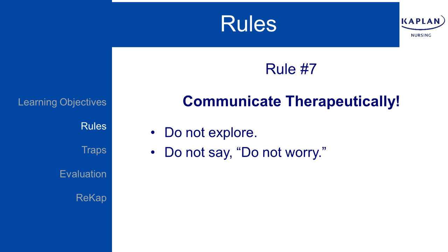So if the answer choice translates into, everything's going to be okay, you want to eliminate it. And the reason that you want to eliminate it is if a patient tells you that they're frightened about something and you say, it's not going to happen, everything's going to be fine, you're negating that client's feelings. They're still feeling the way they're feeling. So you're going to eliminate all answer choices that say, don't worry.